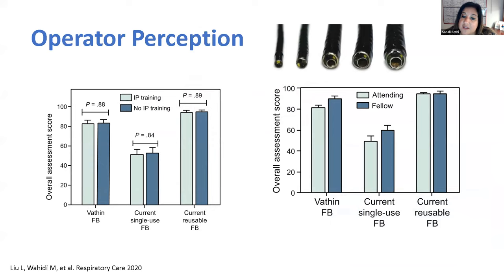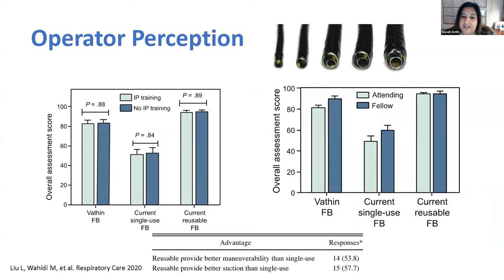This is another study that was looking at the Vafin scope compared to current reusable scopes. And they found that the single-use scope had the advantage of better maneuverability and actually better suction when they had both attendings and fellows rate these scopes.